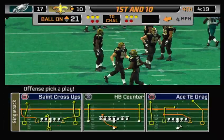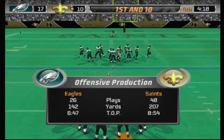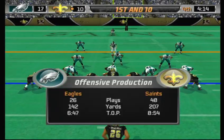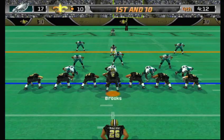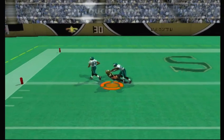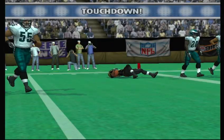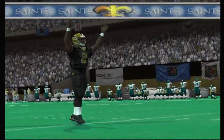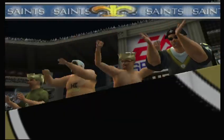Let me tell you, the defense knew it was coming. They dug in, and they did their best not to get knocked off the line. But the offensive line just really wanted that one. Throws to the end zone. Touchdown, Saints. Touchdown. Excellent job of the offense that time, and the connection moves them closer.